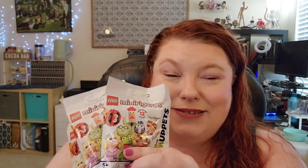The next thing I wanted to show you actually didn't come from this trip at all, but I am slowly accumulating them and I will be unbagging them on TikTok and Instagram. So if you are interested in that, you might want to go over there. But I got three of the Muppets mystery minifigs and I'm probably going to have a couple more coming before I unbag them. But if you are interested, make sure you go over to my social media to find out what I get.